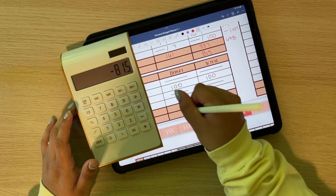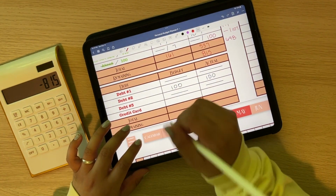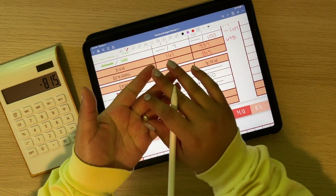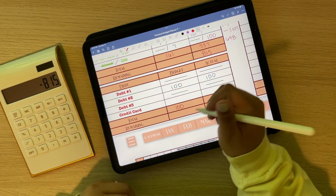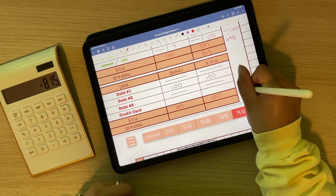So here goes my debts. Sorry about that. I am now working on debt number 2, which is paying back my father-in-law. My debt tracker goes in increments of 100. So I'm trying to do 100 every week. So that is a total of 200.